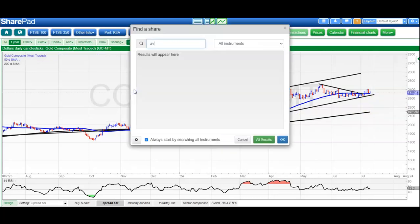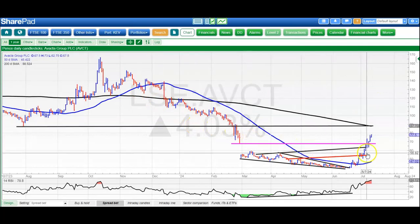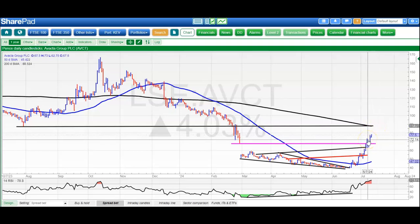Moving on to the stocks, and we see Avacta still inching up. We're looking for various targets, 53, 63, 67, and then finally 88, which is near where the 200-day line is. Looking for that now by the end of this month, given that things seem to be speeding up a bit, and that is probably the minimum we're looking for at the moment, while we remain above the initial resistance, 73 pence, that we had just a couple of days ago, on Friday, in fact.